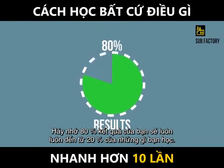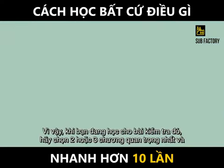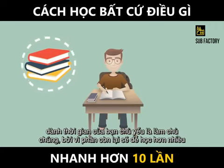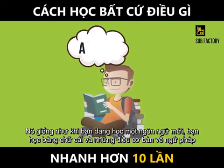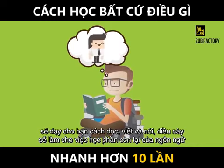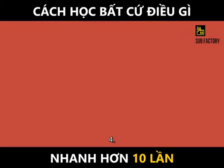Remember, 80% of your results will always come from 20% of what you learn. So when you're studying for the test, pick 2 or 3 most important chapters and spend your time mostly mastering them because the rest will be much easier to learn. It's like when you're learning a new language, learning the alphabet and the basics of grammar will teach you how to read, write, and speak, which will make learning the rest of the language much easier.